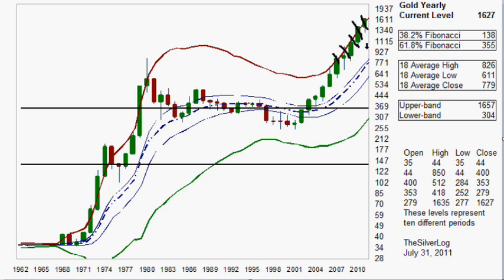The size of the candles, well, they're not too big, and we can do that just by simply drawing a trend line back from the 1970s, because the rate of ascent was that direction. The rate of ascent today is this direction, which is less than what it was back in the 1970s.